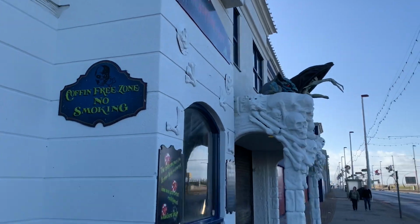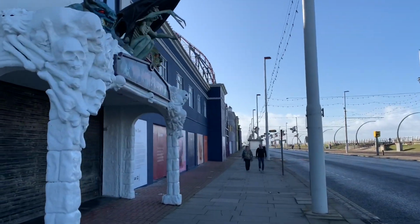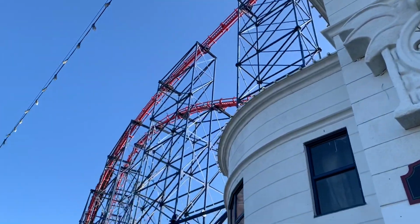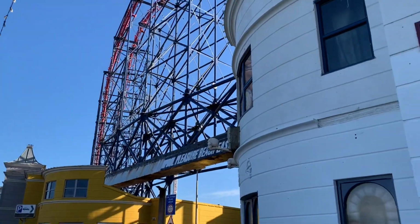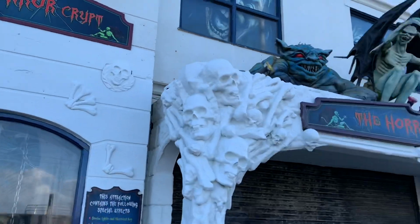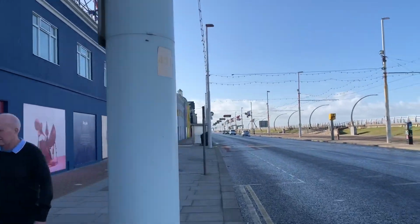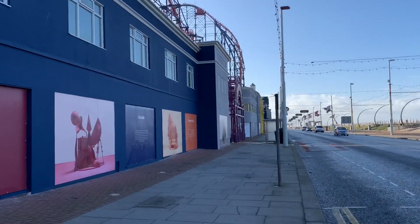Smoke-free zone. No smoking. Oh, it smells like they've been painting. Oh, there it goes, look! Whee! There's no way you get me on that. No way. Anyway, back to the history of the Pleasure Beach.